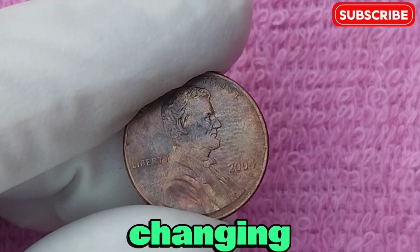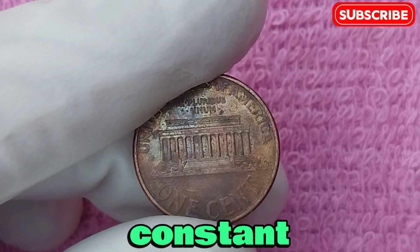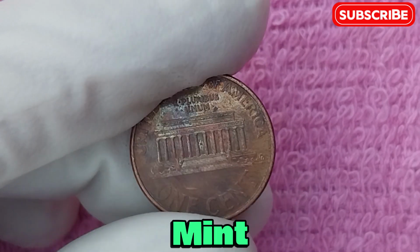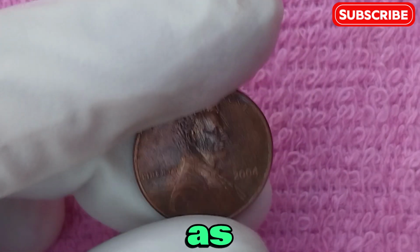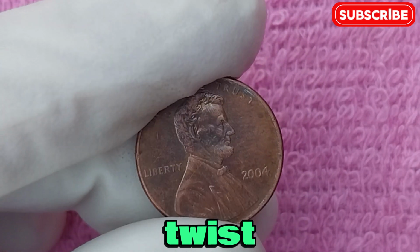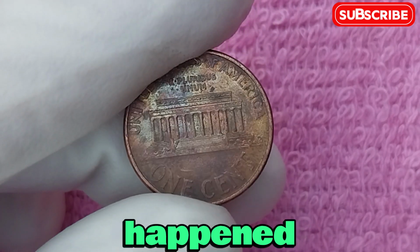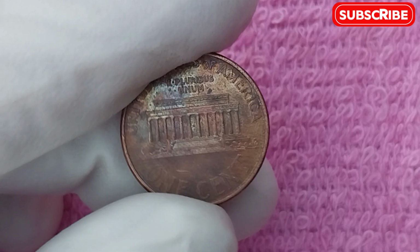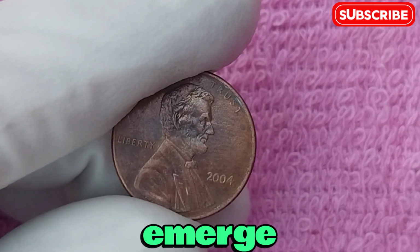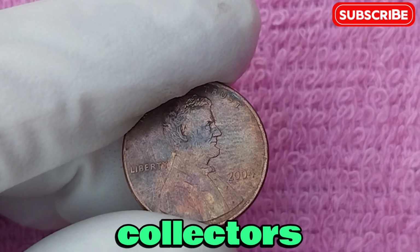America was changing, technology was booming, and yet, one thing remained constant: the Lincoln cent. In 2004, the U.S. Mint continued to strike these iconic coins as part of the ongoing legacy that connects generations, but here's the twist. In 2004, a number of highly unusual things happened during the minting process. Errors, anomalies, and limited mintage versions began to emerge, making some of these coins incredibly rare. And collectors, they went wild.